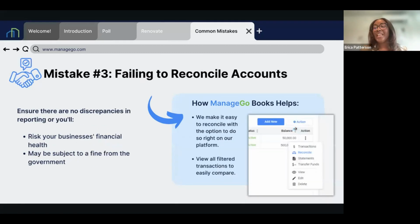Okay, so the next mistake is failing to reconcile accounts. Not reconciling your accounts could be risky. It's actually very risky. Reconciling your accounts basically helps you ensure that there are no discrepancies. If you don't do this, it could be really risky for your business's financial health because you don't know what the total picture is. You could also be subject to fines by the government if you're not displaying accurate account numbers.